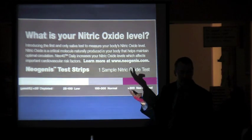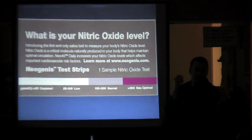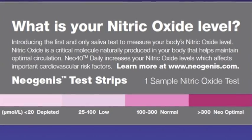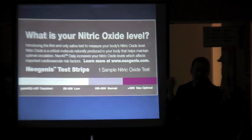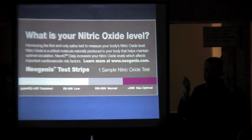But there are several caveats that you should understand: if you've just taken a drink of water or coffee, you've basically diluted your saliva. So you can either test now or when you've not drunk anything for 15 or 20 minutes, so you have a nice concentrated saliva sample.